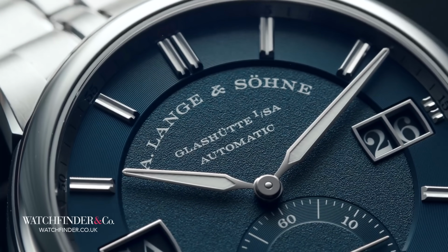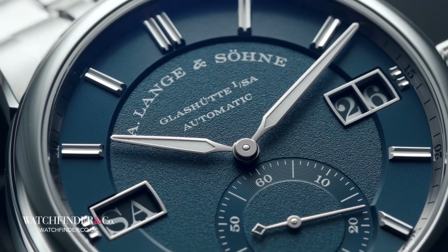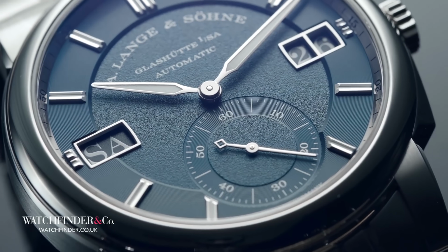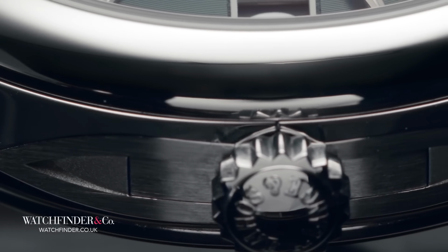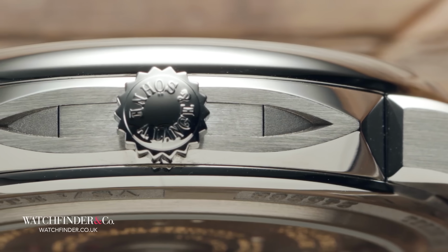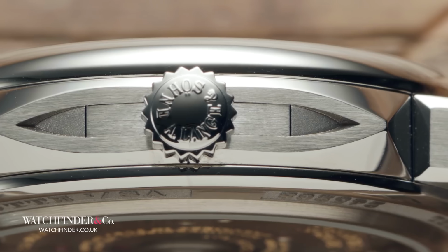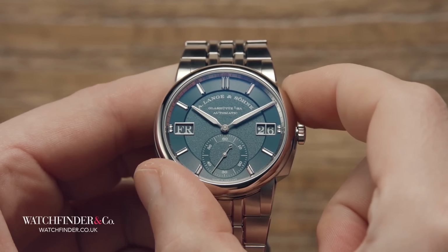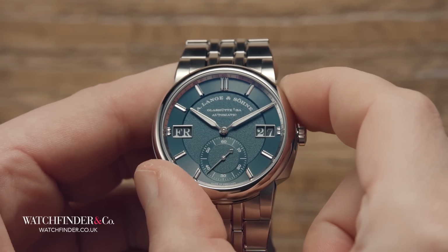But the real party trick lies on the dial, with the brand favourite big date double team to include the day as well. With the absence of hidden pushers, you might be wondering how these are adjusted, and if it's with some obnoxiously fiddly crown setting. But no, it's not. The crown guards double up as hidden pushers, each changing the day and date respectively.